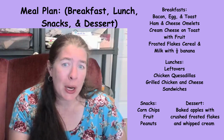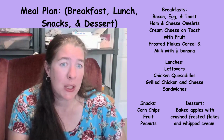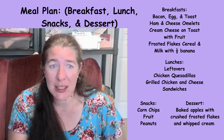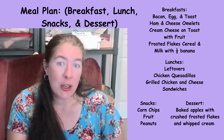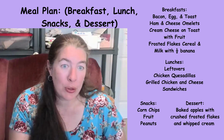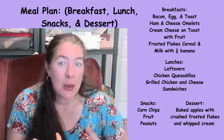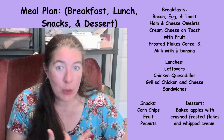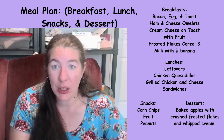For lunches, we're going to have a good amount of leftovers this week, but we can also transform them a little bit and make some chicken quesadillas or some grilled chicken and cheese sandwiches. For snacks, we're going to have some corn chips. We're going to have a good amount of fruit, and the fruit that we're going to pick up is apples, bananas, and cantaloupe. So that'll be a good amount. And then, of course, I went ahead and threw in the peanuts because that was a good deal.